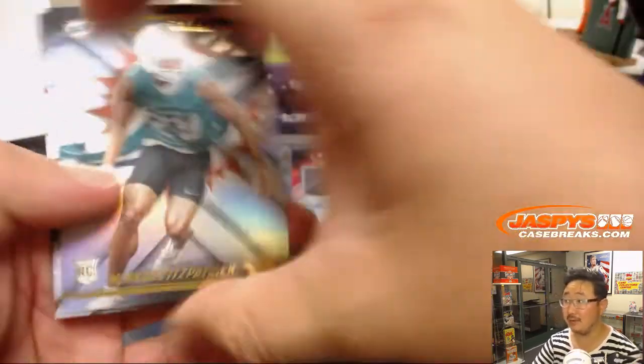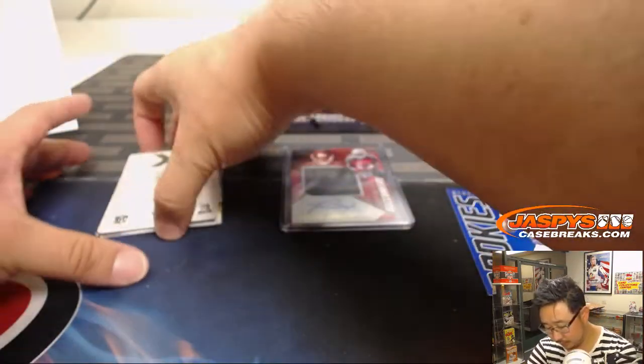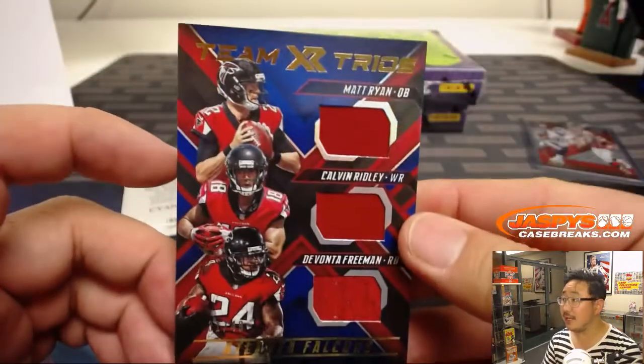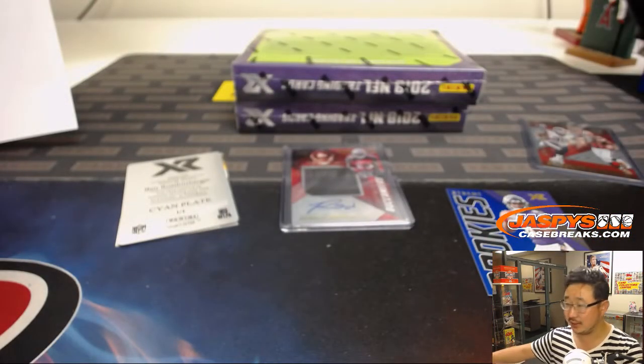There's a plate. And the plate's going to reveal some hits here. Team Trios, Matt Ryan, Calvin Ridley, Devonta Freeman. It's another one for Vanilla and his Falcons. He's got the Falcons in this one.